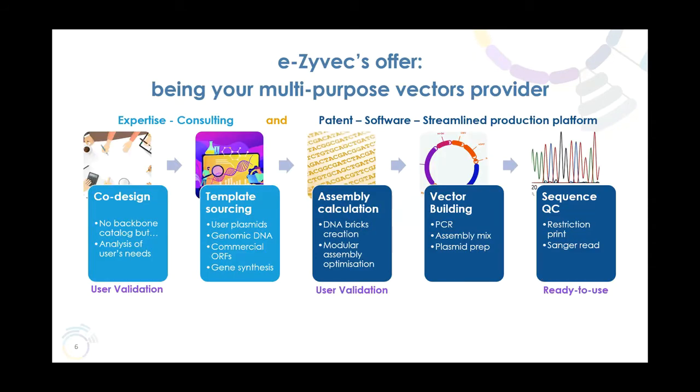What we do at e-Zyvec is not starting from what is available for your study, but really starting with the whys and hows of the experimenters. So the idea is we start by asking, what do you want to see, what do you want to achieve, what is your readout system, and so forth, and let's co-design together the genetic tool or molecular tool with all the genetic features that are required for your study and your particular project, because of course every project is unique. And we start to think together about how we can source the different parts physically. Are there existing vectors we can work with or start with? Is there some synthesis to provide, and so forth?